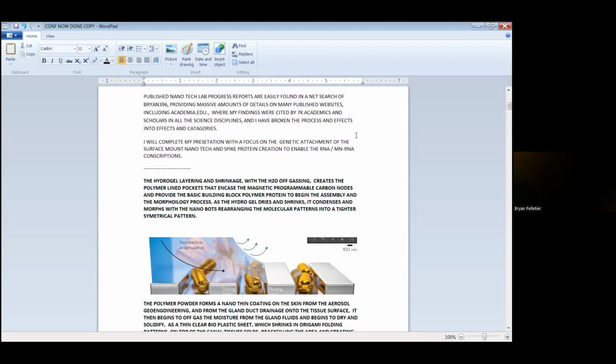Let me go back here. Where the nanotech gets in the hydrogel pockets, because as it shrinks, it pulls the tissues into rows, like a folding hand fan. The nanotech particulates fall inside and are encapsulated in the hydrogel. This isolates them because there's an analgesic property to the hydrogel, apart from a camouflage aspect to it.